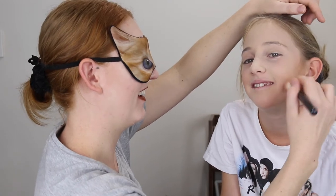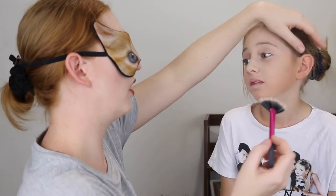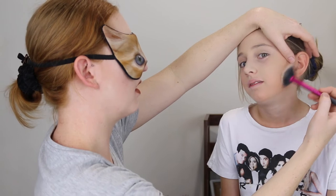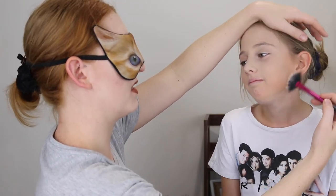Wow. You're right. All right, now highlighter. Which one did we pick out for this? We picked out the other ColourPop. Oh, that's right. The other ColourPop, and it's a really nice one. Like I said, if this doesn't look good, we'll take it off and I'll do your makeup nice and pretty. Because I don't really trust myself.